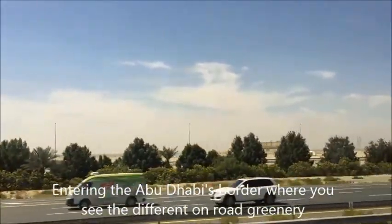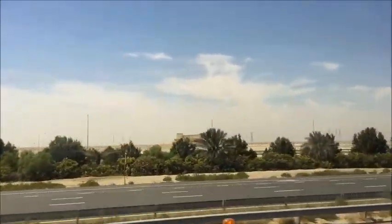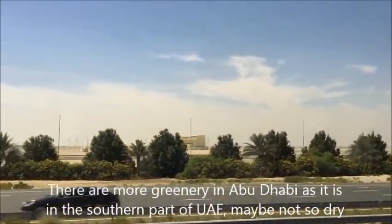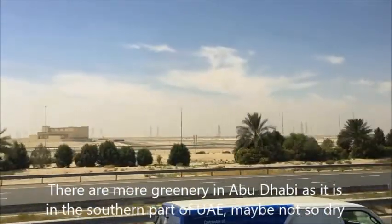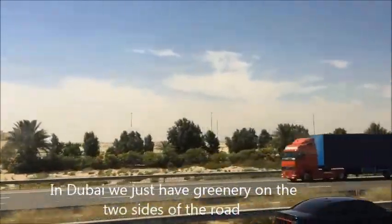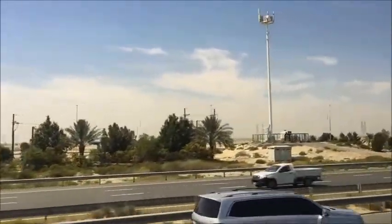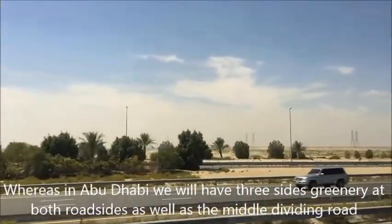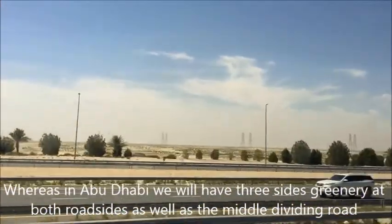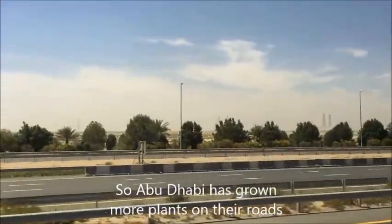To the Abu Dhabi border, where you can see the road difference once we enter. There will be a difference of more greenery. Abu Dhabi is the south part of UAE. In Dubai we just have greenery on the side roads, but once we enter Abu Dhabi we will have greenery on 3 sides, both the side roads as well as the middle dividing road. So they have more plantation done in Abu Dhabi.